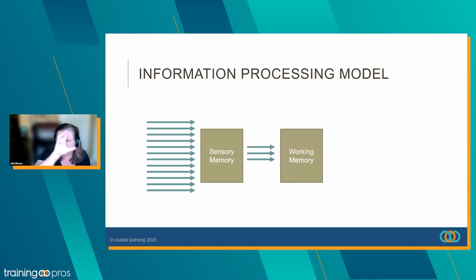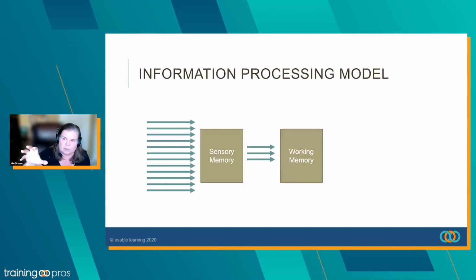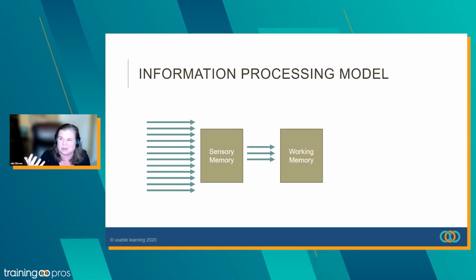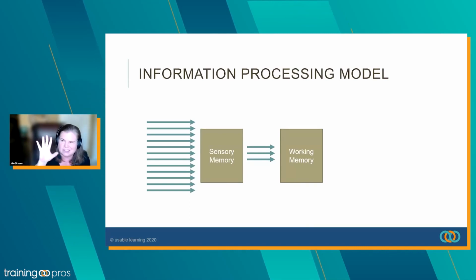Once something's made it through that filter, we get into working memory, which has a duration of roughly 30 seconds, give or take. And that stays in memory as long as I'm doing something with it. As long as I'm paying attention to it, it'll sit around in working memory. But when I'm done, it's going to pretty much go away as well.